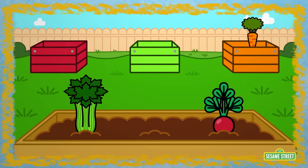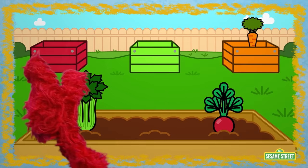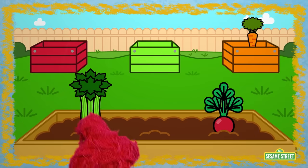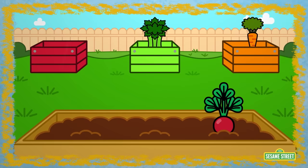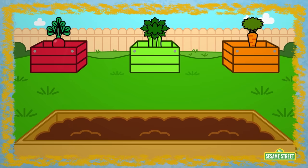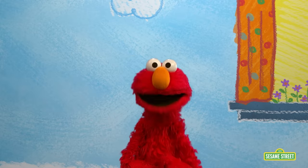Now, what vegetable should we pick next? The celery. Which bin should we put the celery in? The green one. Celery is green. Yeah. Now where does the radish go? The red bin. Yay, we did it. Good job. Boy, Elmo loves vegetables.